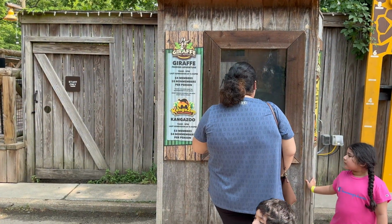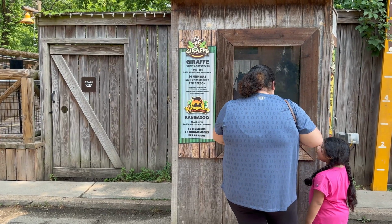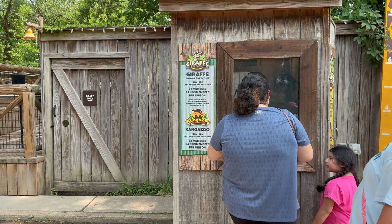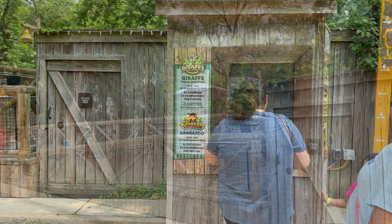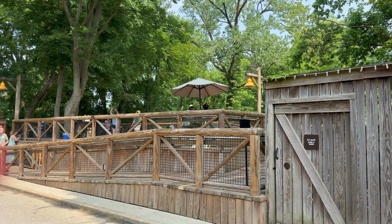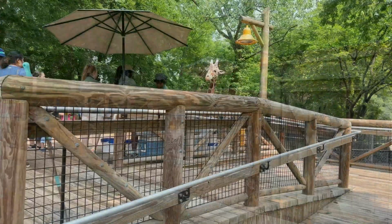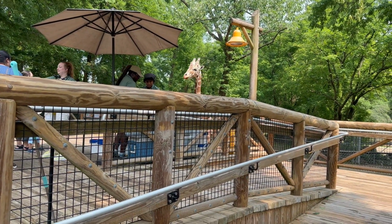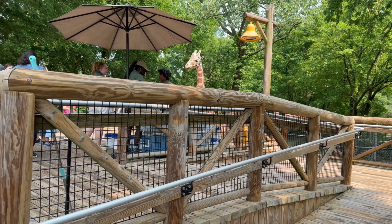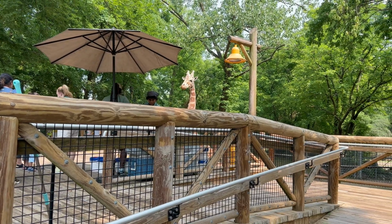Alright, so to feed the giraffes it's $4, and to do the kangaroo trick it's also $4. So we're gonna feed some giraffes, and I think I'm gonna do the kangaroo thing too, so why not? The giraffes are back over here, which is pretty cool. I'm by myself, so I'm not sure how I'm gonna film this, but we're gonna figure it out. Look at that guy. He's like, yes, I am hungry. And we've got more giraffes coming over because they're like, yes, please, I would like to get a snack.